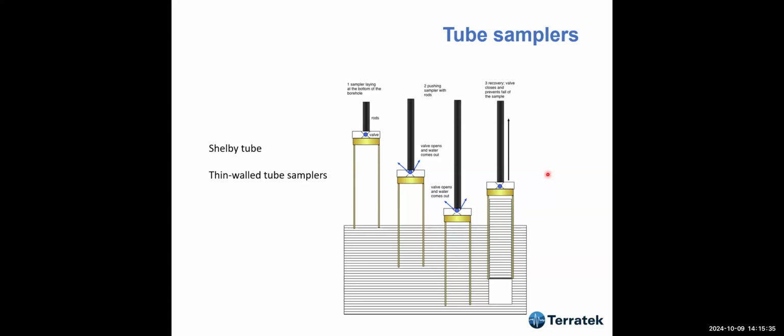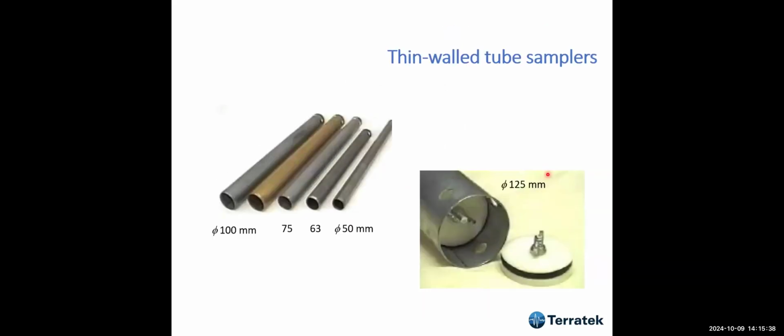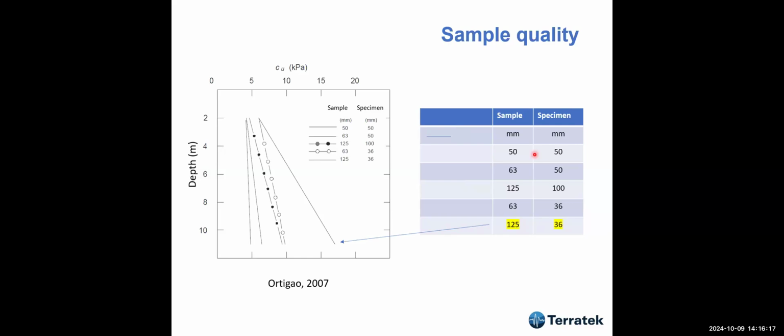There are other variations of tube samplers, but very long ago, I did a research project on the quantity of the sample by varying the diameter of the sampler and the diameter of the specimen. I used samplers from 50 millimeter in diameter to 125. This was a more sophisticated piston sampler. I'm not going to address all the details, but what I found long ago is that the larger the sample, the better the results.